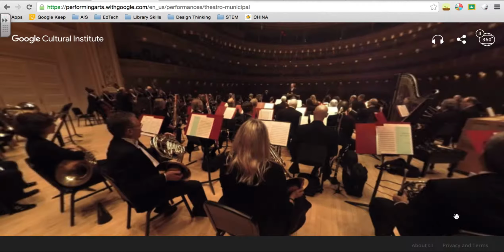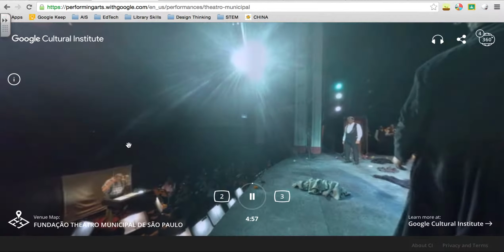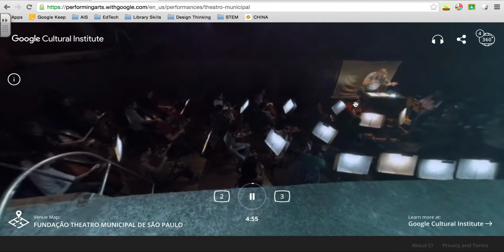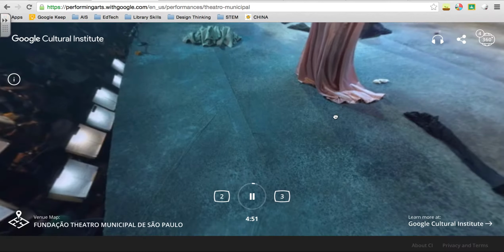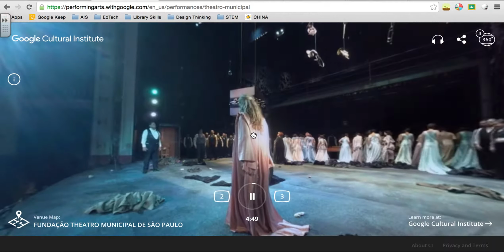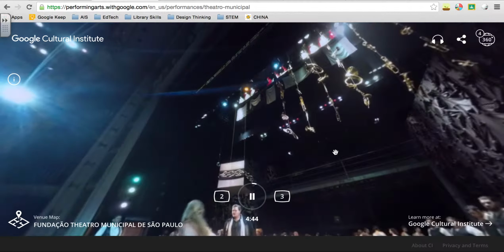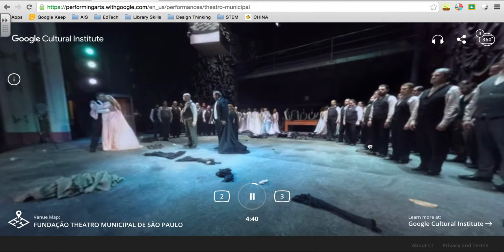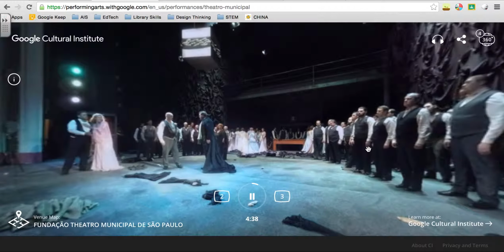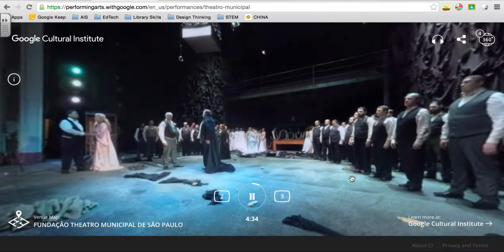So I'm going to skip past this bit. I'm going to show you just look how amazing this view is. So you can look and you can see what the band are doing. You can have a look up and see what's going up in the flag. So you're not going to get this experience even if you go and watch the opera because you're actually on the stage with these people.